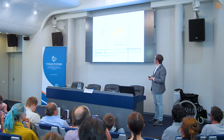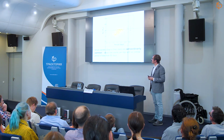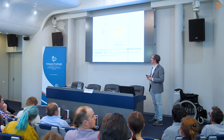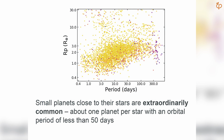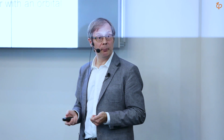In this diagram, you have the orbital period of the planet, and on the vertical axis, you have the planetary radius in units of Earth radius. So a planet with 1 Earth radius would have the same size as the Earth. From the statistics accumulated by Kepler, we now know that, roughly speaking, there's 1 planet on average per star with an orbital period of less than 50 days. So in a region where there's basically nothing in the solar system, a typical star in our galaxy has 1 planet. Of course, it's not exactly 1 planet per star. Some stars have more than 1 planet that's been observed, and some stars have none. But on average, it's about 1 per star.